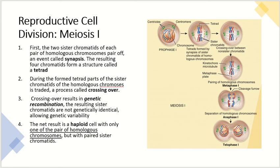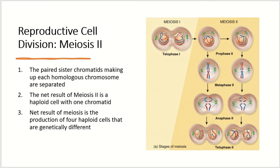So the net result is a haploid cell with only one pair of homologous chromosomes, but with a paired sister chromatid. That brings us to step 2, meiosis 2. Here, the paired sister chromatids that make up each of the homologous chromosomes separate. The net result of meiosis 2 is a haploid cell with one chromatid, and the net result of meiosis is the production of 4 haploid cells, each of which is genetically unique. This is, again, because of the crossing over that we can see here.